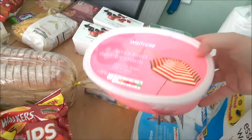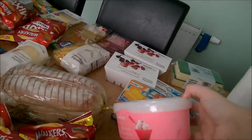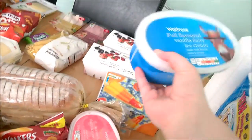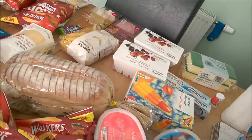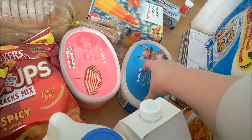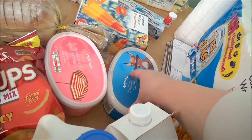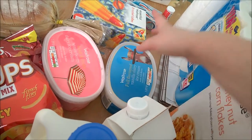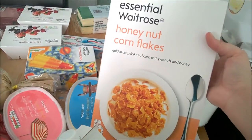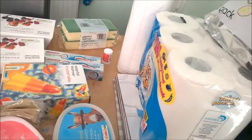And then the ice cream again, 2 for £4. So I got the strawberry ice cream and just the vanilla. Today they only had the strawberry, the vanilla, and, no, I don't think it was chocolate. It was toffee and fudge or something, but I wasn't sure if the kids would like that. So I just got strawberry and vanilla. A box of Honey Nut Corn Flakes. These were requested by Skye.